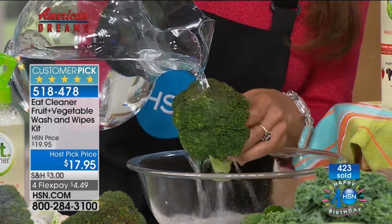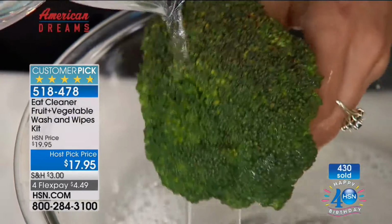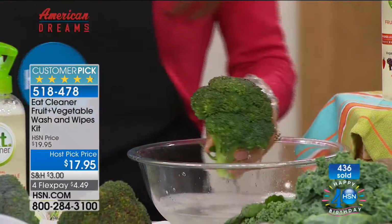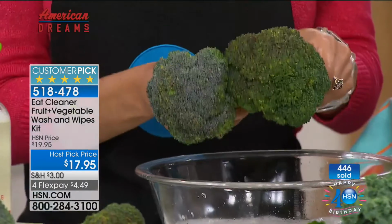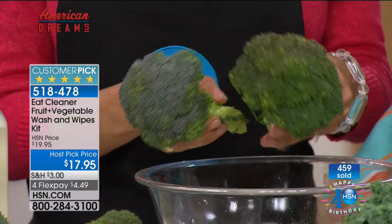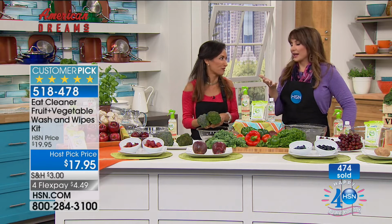So you know it's breaking through the barrier of your produce and cutting through any wax or residue to really clean what's underneath. I want you to know that by doing this, you're going to help your family eat cleaner, safer, better tasting food, and it's going to last longer. It's just so many benefits for the best price that you're going to find around.